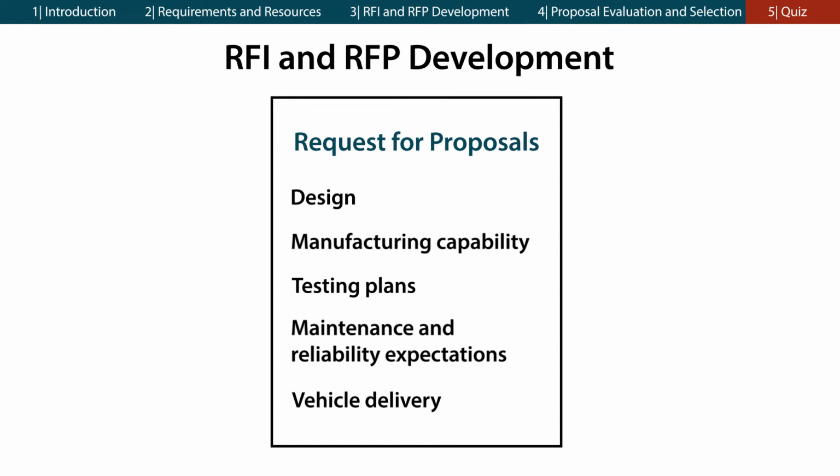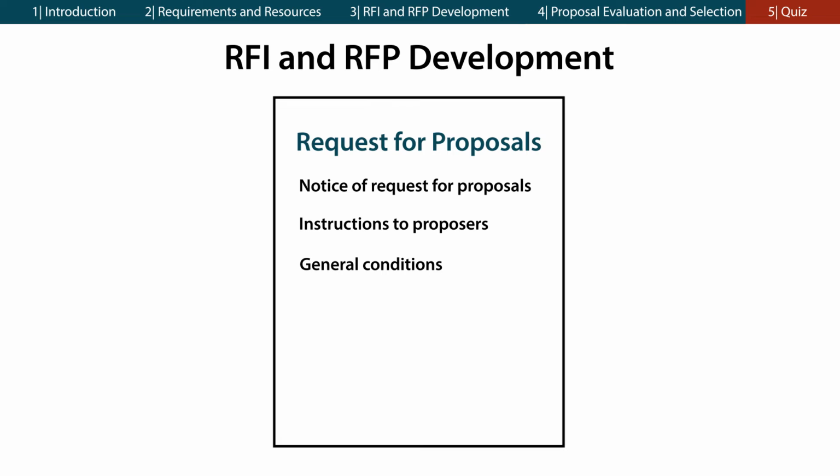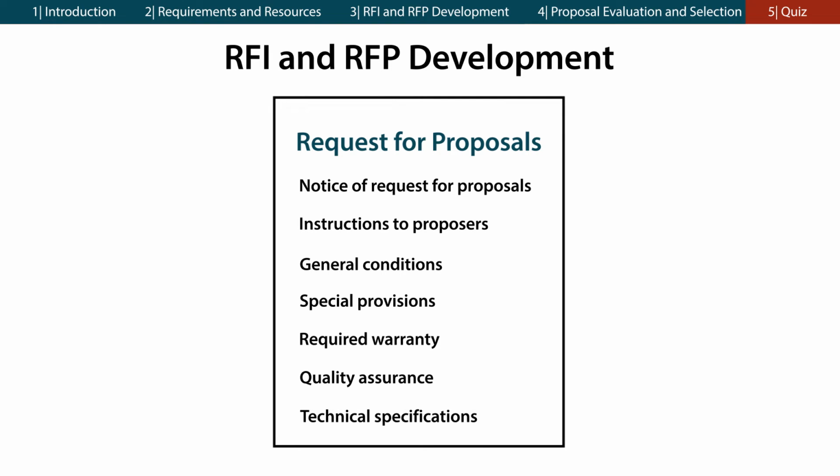A typical RFP contains the following major categories: notice of requests for proposals, instructions to proposers on how to respond, general conditions, including a statement of work, requirements for insurance and bonding, project schedule, payment milestones, and terms for liquidated damages, special provisions outlining Buy America, the Americans with Disabilities Act, environmental and other federal requirements, a description of the required warranty, a quality assurance section which covers manufacturing, inspection, and acceptance procedures, and a section detailing the technical specifications of the rolling stock being procured.